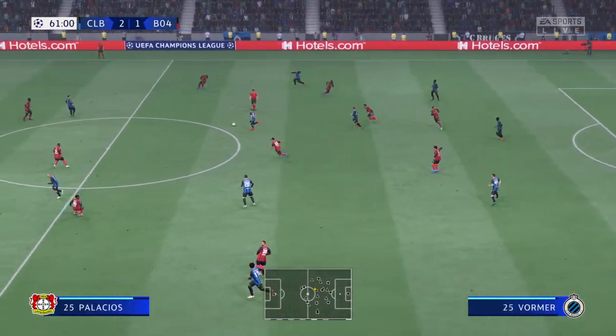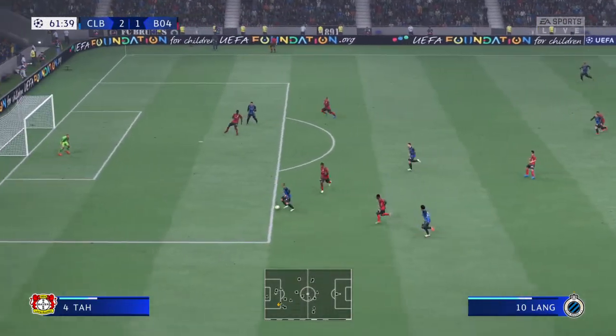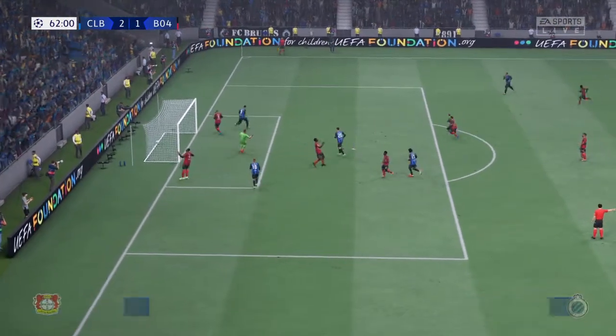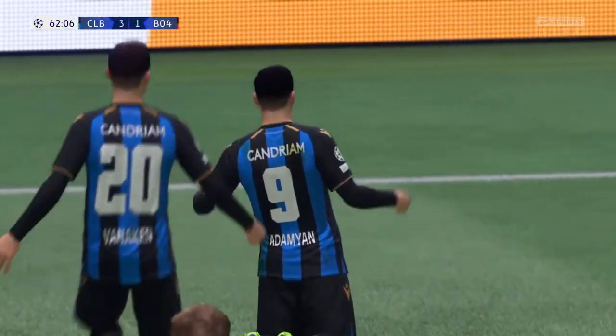Well, he's lost the ball. And the counter-attack is on. Options available. Oh, in with a chance. And still danger here. Oh, and he puts away the second chance. But the goalkeeper angry with himself here.